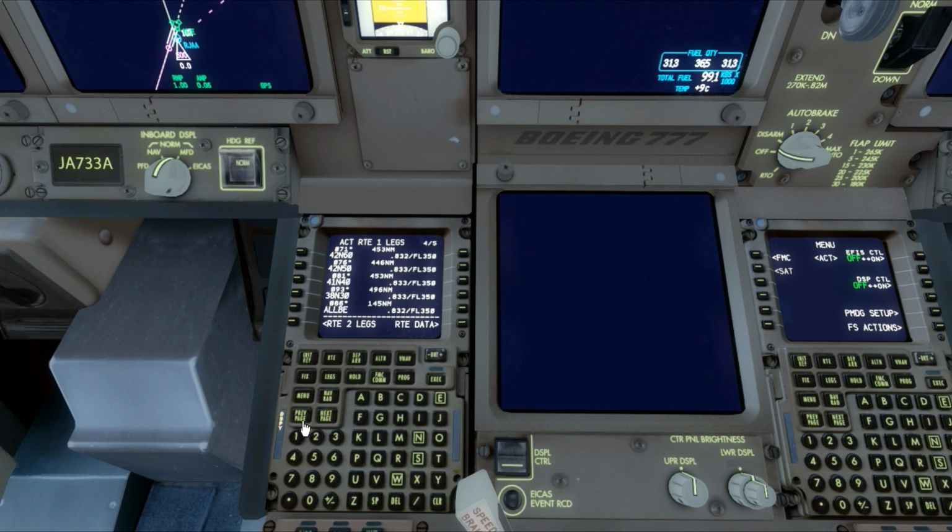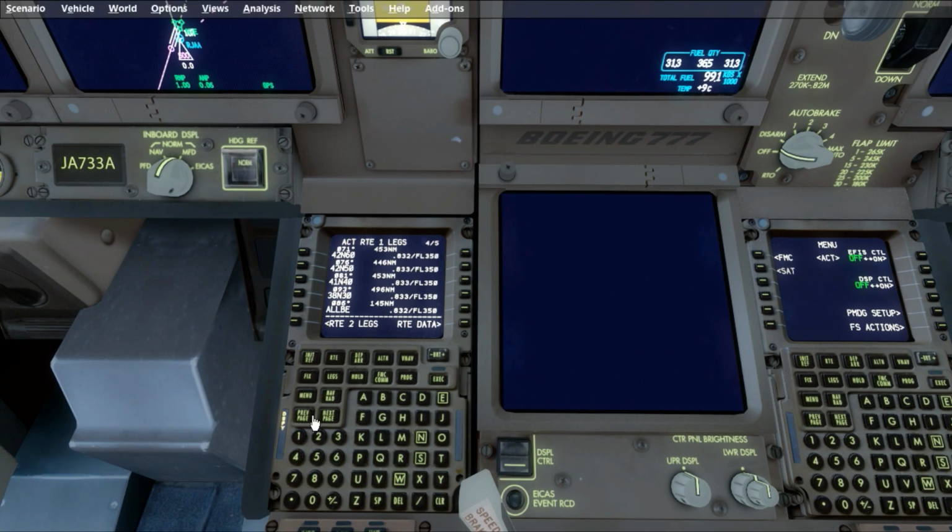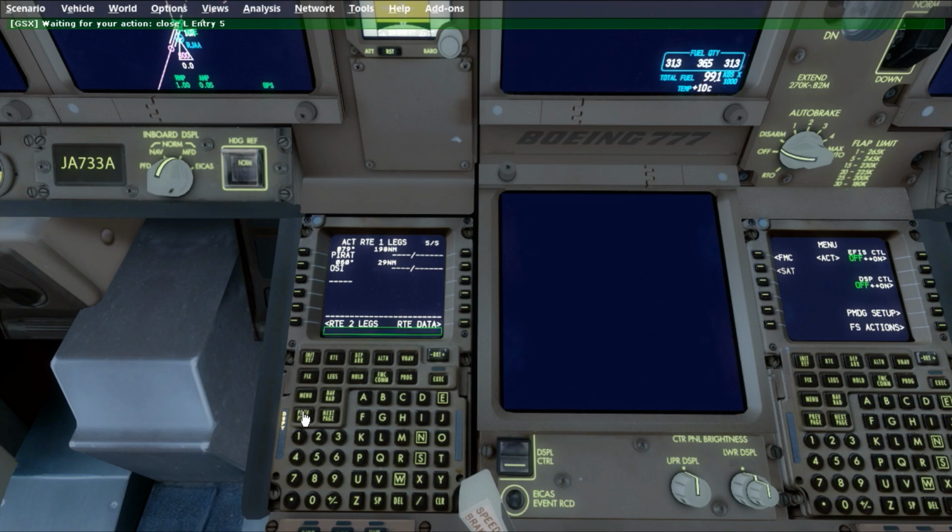3.3 and then 3.5. Okay, let me just check where we should step climb, so I will be right back. Okay, I checked it, so we are going to step here. Our Pacific exit point, or sorry, not just like this, so 350 at Albi. So we will maintain 330 all the way to our exit point. So execute this. Again, we will leave it there.